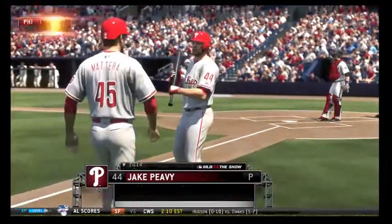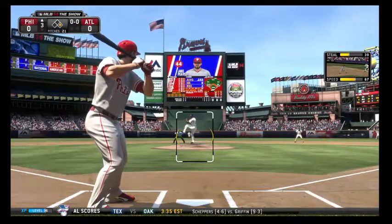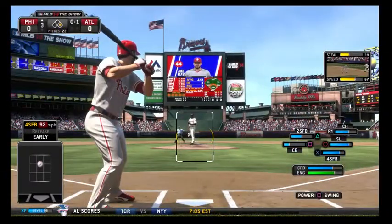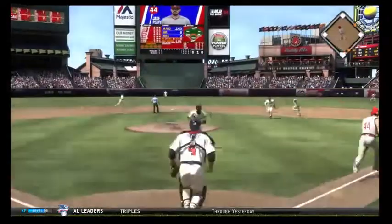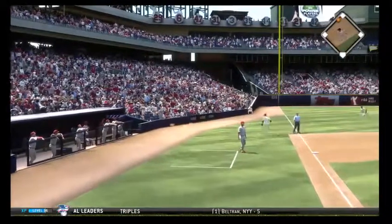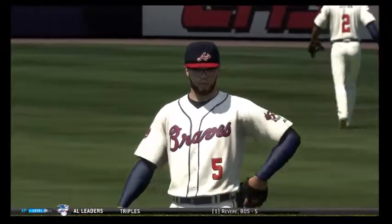Jake Peavy will stand in, what would appear to be a sacrifice situation here. In there, 0-1. An eye on Furcal, now the pitch. Squaring around now is Peavy, and he gets this one down. Throws in time, and that's out number 1. Oh, and he throws it away. And he is in there. So definite problems on that last play, and they'll hit the first baseman for the error.